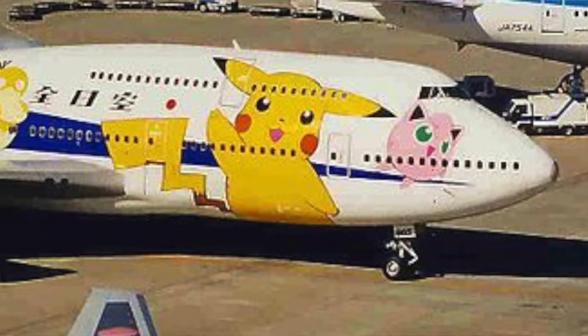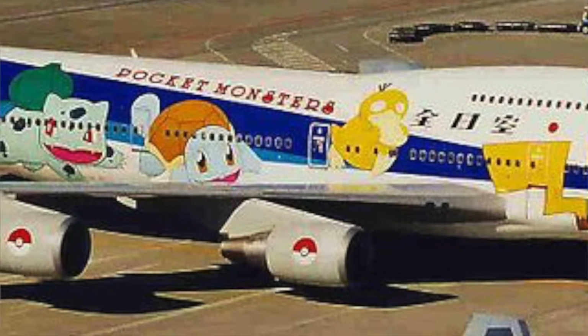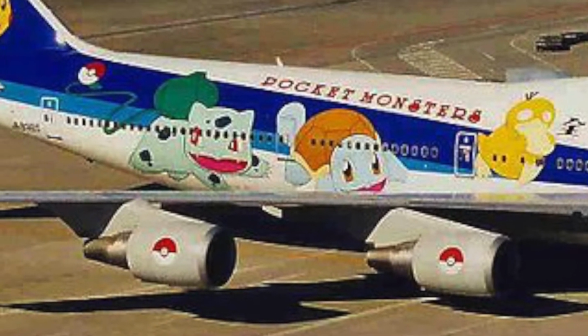It featured some of the first generation as well as second generation Pokemon. Among others, it included Pikachu, Squirtle, Bulbasaur, and Snorlax. For some reason, it didn't include Charmander out of the first generation starters. I have no idea why, but it has a really nice retro look when you look at it today, and it's definitely one of my favorites.